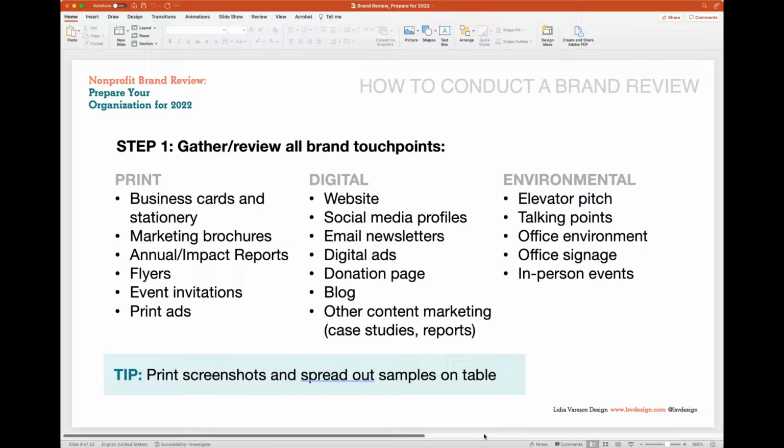So in the print, we talked about some of these already, but you'll look at your business cards and stationery, if you have those, any marketing brochures, annual reports, impact reports, flyers, event invitations, any sort of print or digital advertising. Those are easy. You can just pull those out of your cabinet.